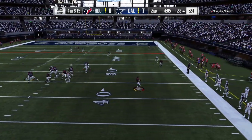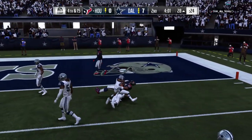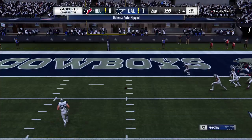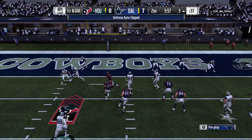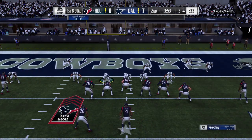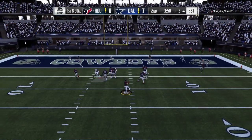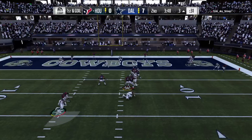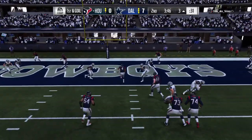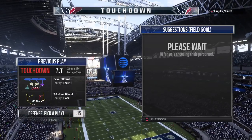Watson sliding out of the pocket. And this is caught. Demaryius Thomas. And they will eventually get him down, but he's inside the five all the way to the three. Wow, first and goal, and defensively, all they can do is shake their heads. Not only did they allow the conversion, but a big play as well. And he's in. It's a Houston Texans touchdown.